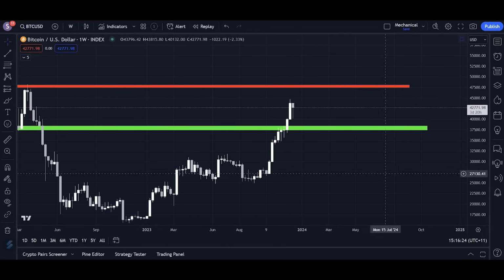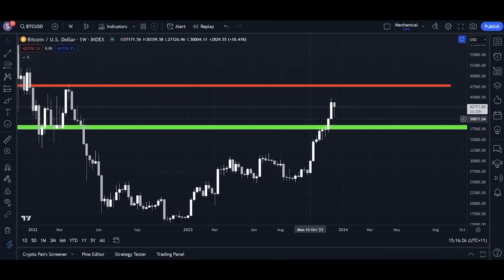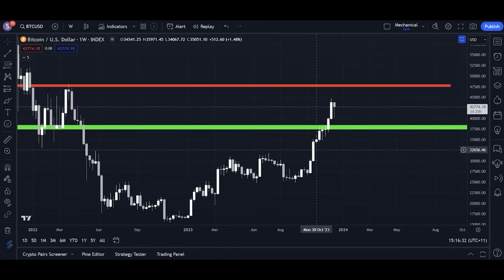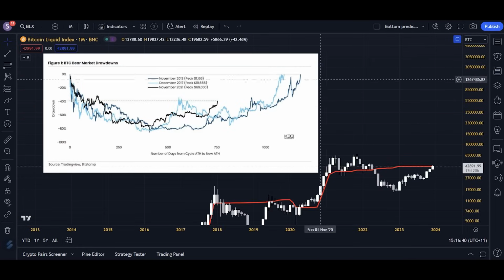So look, the fact of the matter is Bitcoin's exhausted for all intents and purposes, and you can look at that from many perspectives. You can look at volume, you can look at RSI divergence, you can look at many things and say that Bitcoin's exhausted, and that could be an argument as to why Bitcoin will reject and go down to the green box first. You can also look at things like the monthly chart.